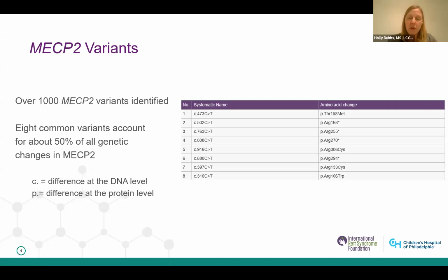Transitioning a little bit more to some of the nuances of DNA and some of those biologic processes, when we think about the nomenclature or how a genetic variant is written out, we typically see 2 different terms referenced, one starting with the letter C and one starting with the letter P. And those represent the same genetic difference, one being at the level of the DNA and one representing the level of the protein. What do I mean by that?